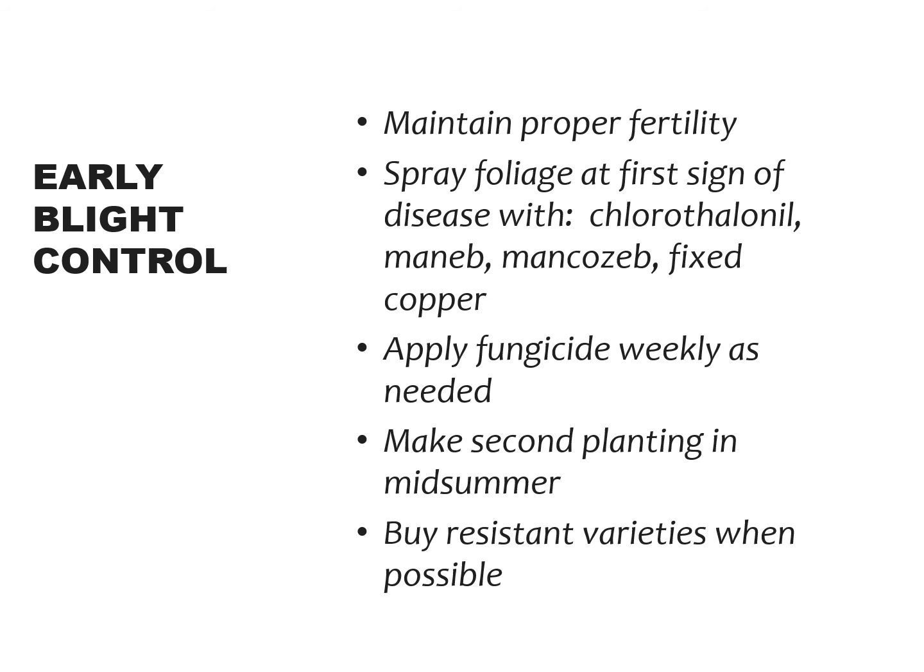So how to control early blight? You want to maintain proper fertility. That way you know that plant is actively growing. Spray your foliage at your first sign of disease with chlorothalonil, mancozeb, or fixed copper. I'll go a step further and tell you as soon as you see a few leaves on the bottom of that plant with those few spots, go ahead and pick those leaves off and take those out of there.